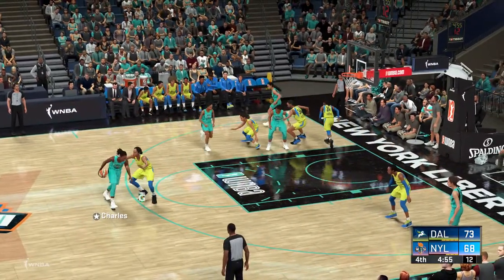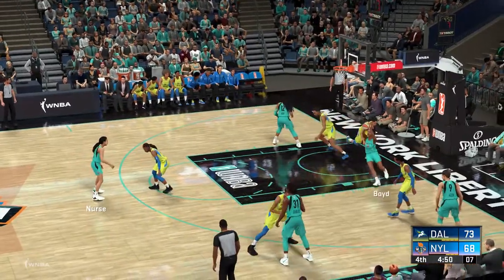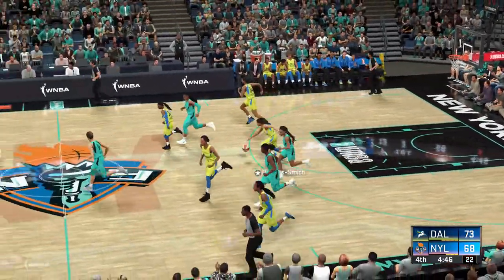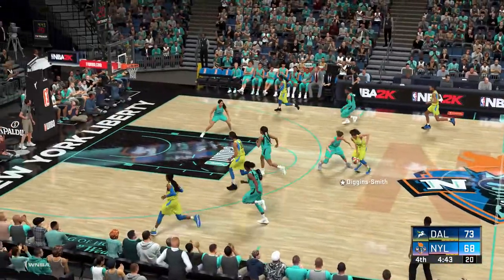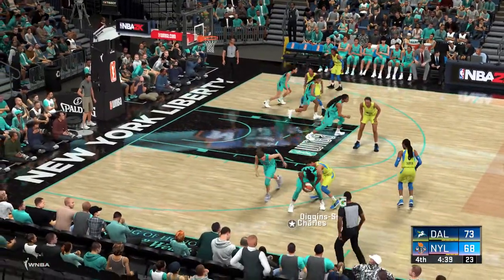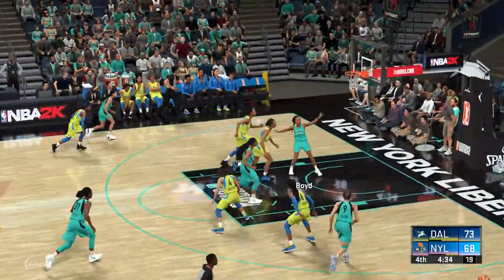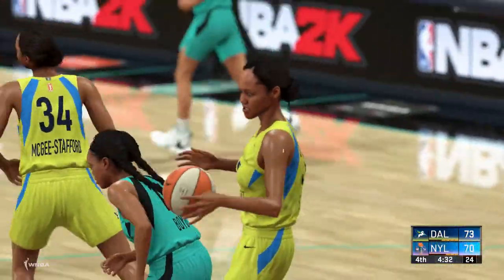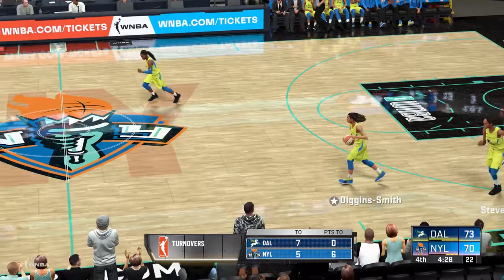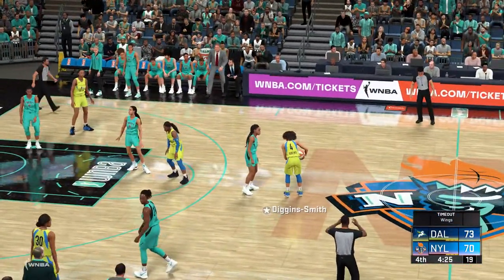Outside Charles. Pass to Nurse. Boyd with it. Guarded now by Ogunbowale. Boyd can't get it to go. Here's the Wings with the ball, leading by five. Looking to get it going, and she lays it up and in. Impressive mobility from Boyd. She can be shifty when driving to the basket. And the Wings call time here.